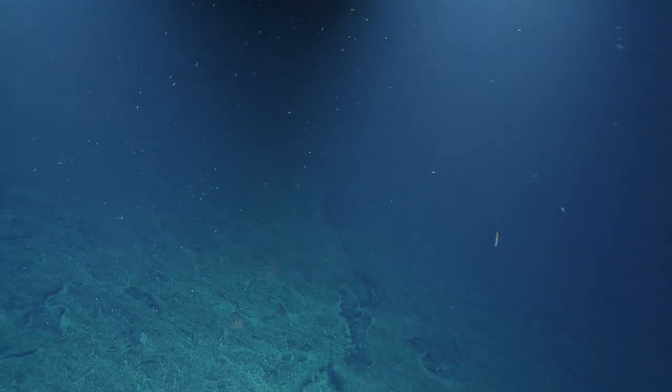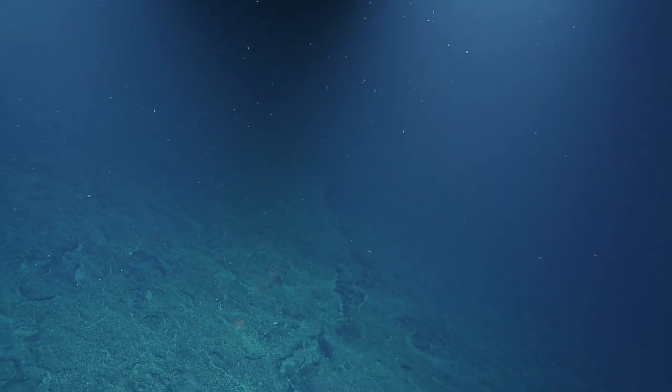Look at those like swirly bits in the rock. Yeah.